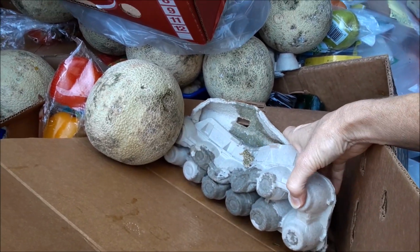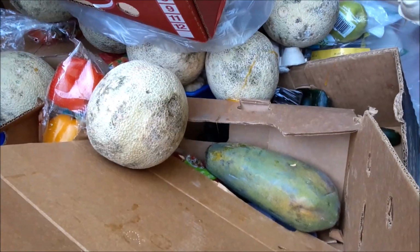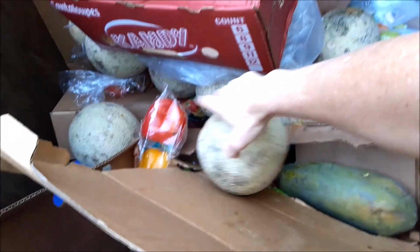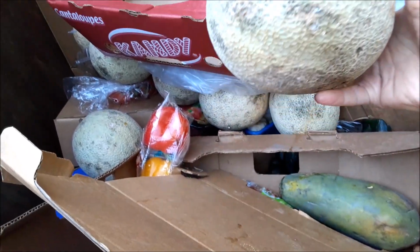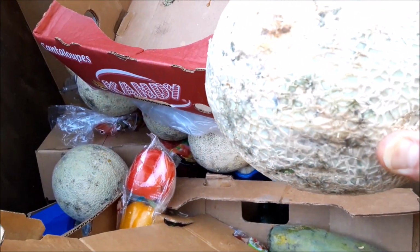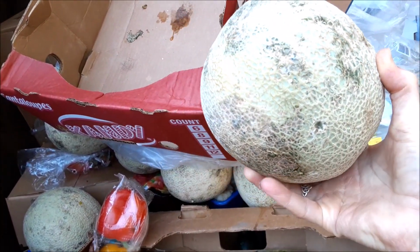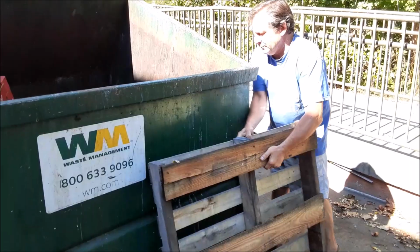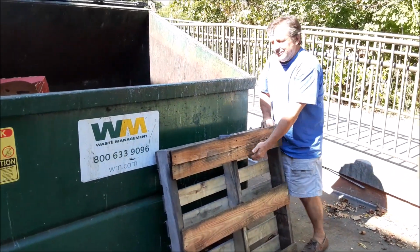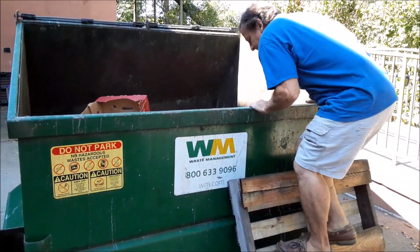This container of eggs seems a little bit smooshed. Oh, yeah. It has some spots on the outside that don't look great, but it's firm. So we'll see when we get it home and cut it open. Are you going in? I don't know yet. You love going in. Can you grab a box out?